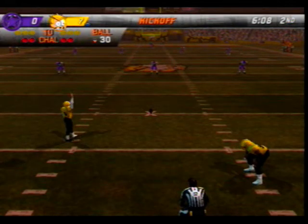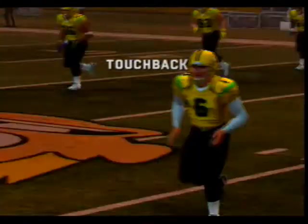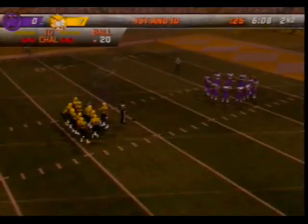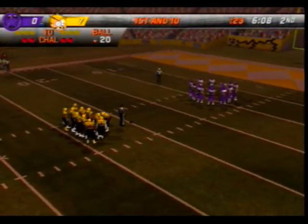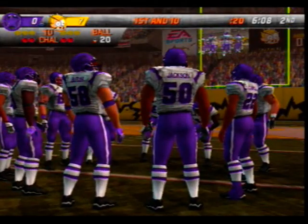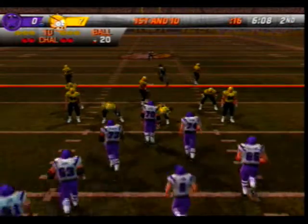Number six in to kick this one off. That one is out of the end zone. The visiting team will start the drive from the 20. First and 10. Ball on the 20-yard line.